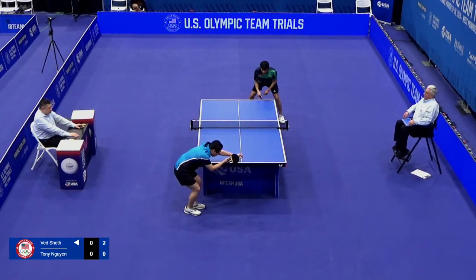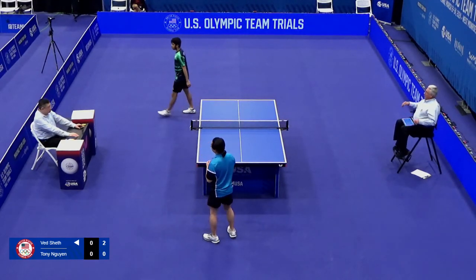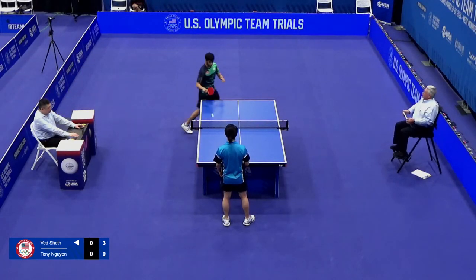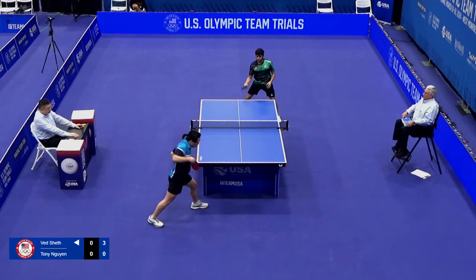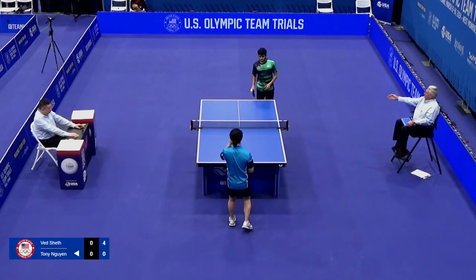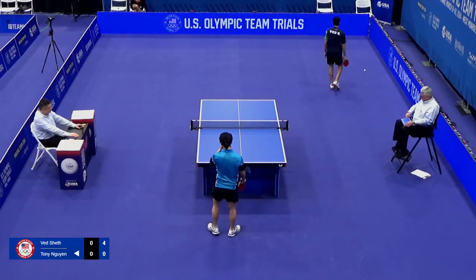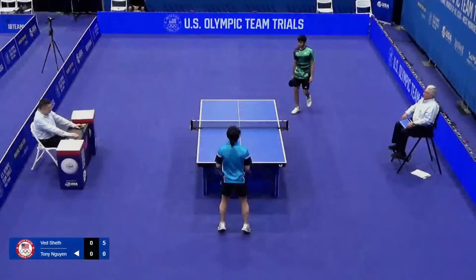One of the fun and beautiful things about the U.S. Olympic trials is anyone can enter. There is not a qualification stage to make it to this point. So anyone is eligible to enter and to play out there and give it a shot. And so what a great experience here for Tony Wynn to be out there today. Better players in the country.